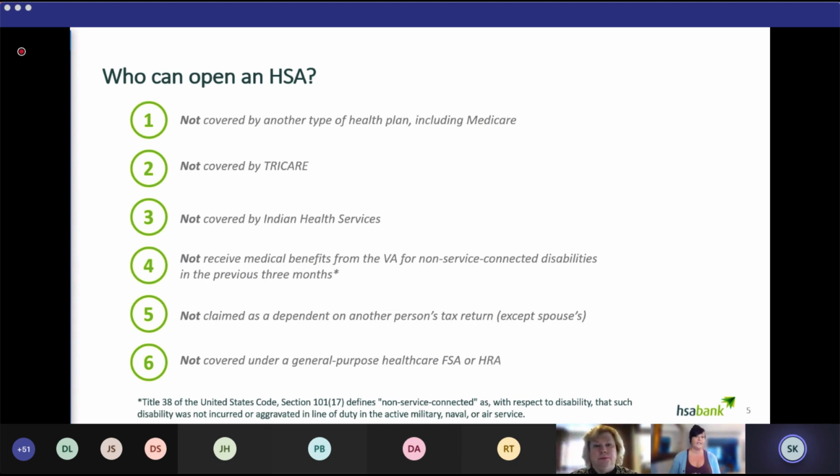You cannot have received VA benefits in the last 3 months for a non-service related condition, and you cannot be claimed as a tax dependent on any other person's tax return except your spouse's. So long as you meet these criteria, then you are good to open and fund an HSA.